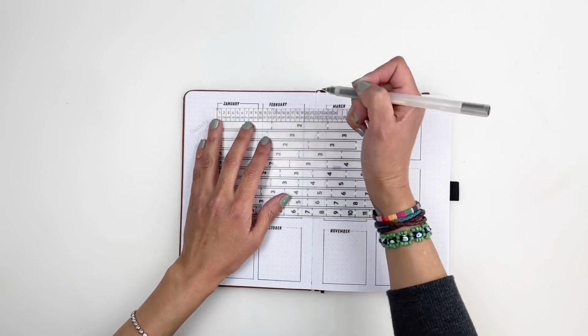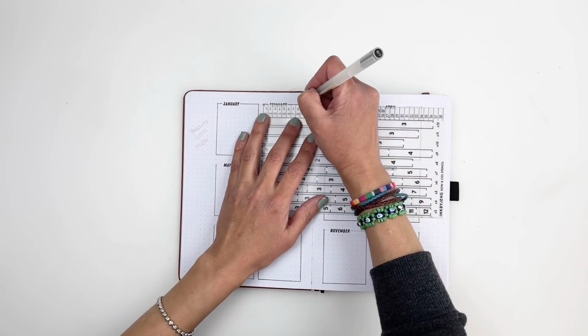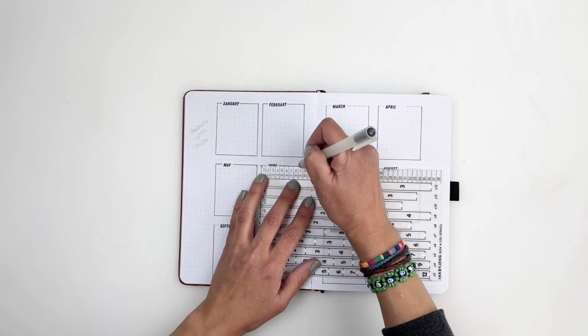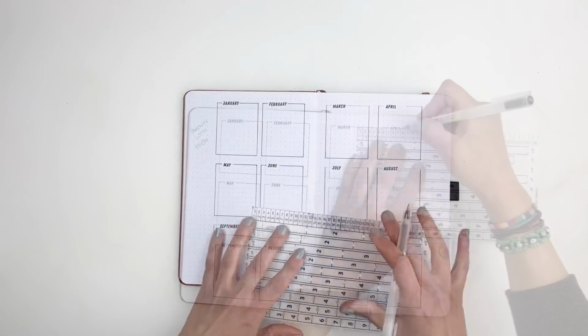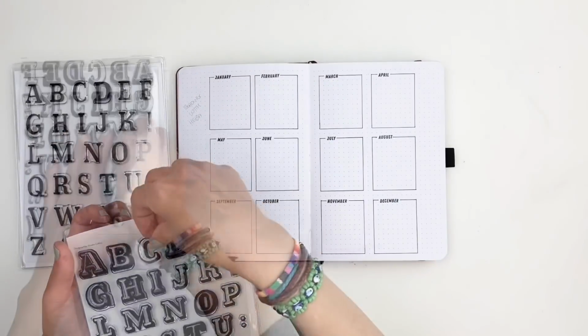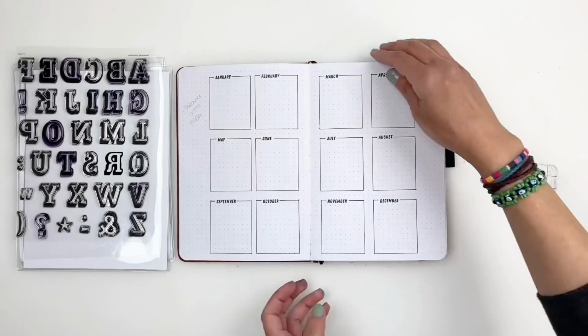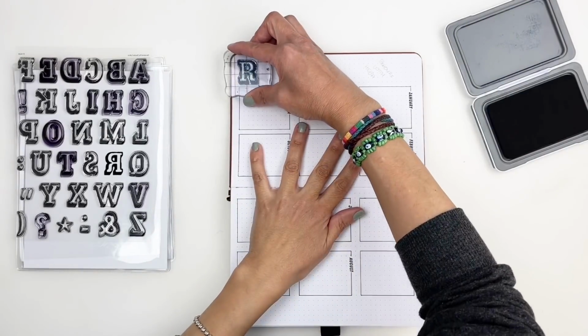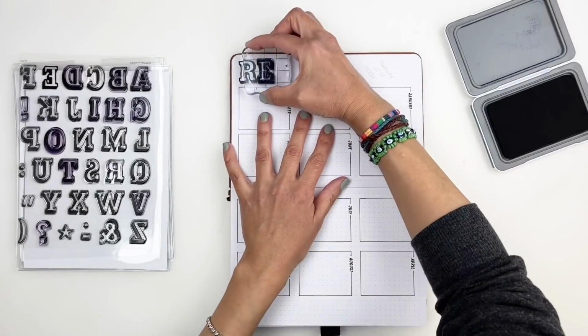I will just change up the alpha stamp that I use for this layout. I went bigger and bolder. These are alpha stamps from, I believe, Studio Calico. And I'm using this really pretty blue because my logo is blue. So I'm just going to stamp reading on one side and with Hibba on the opposite side.